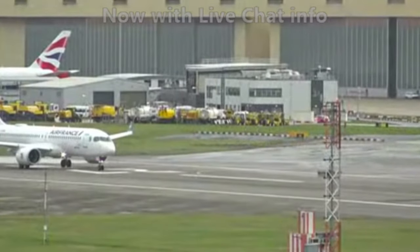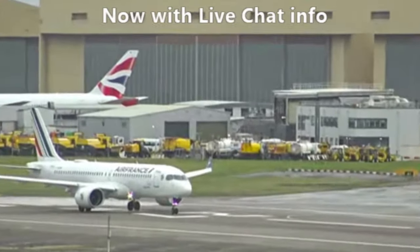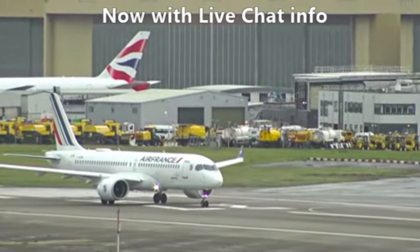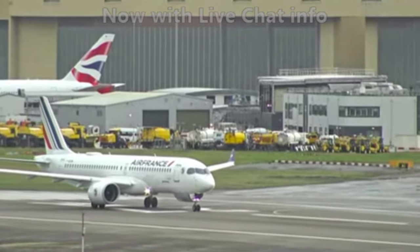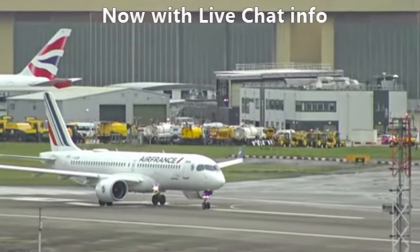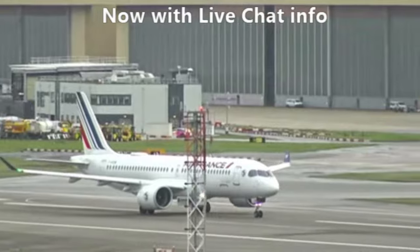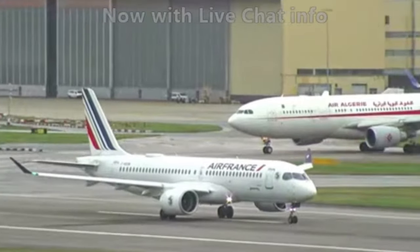Anyway, Alex is quite active today. He's going back to the next one, but we do have quite a lot of planes queuing up at the moment. We've got an Air France now. This is an Air France Airbus 220, going out to Charles de Gaulle. This is a relatively new plane. It first flew October 2022, so it's just over a year old.